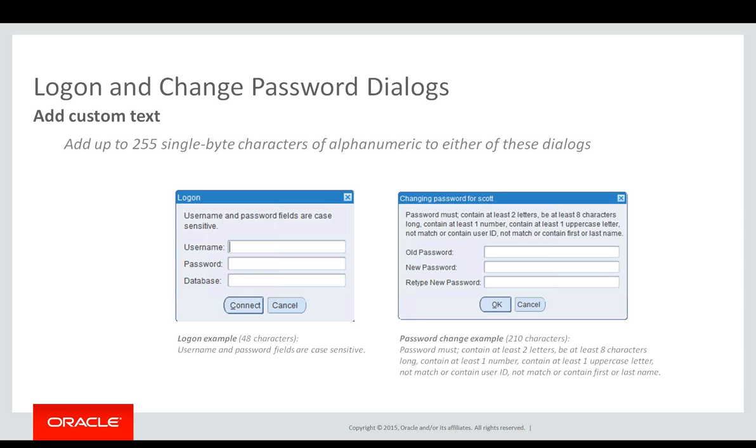At the moment, the plan is that you will be limited to 255 single byte characters, which means if you're using multi-byte characters like Japanese or Chinese, you won't get 255 characters. You'll get whatever that math works out to. I think it's 160 some odd characters. But as you can see by the example I have here on the right-hand side, there's 210 characters used to make that statement. So even in this case, you still have 40, 45 characters to go before you run out of space. So plenty of space to put a lot of information there. You really shouldn't need to put any more information than that in the field.